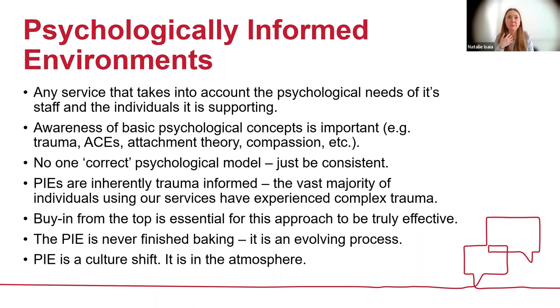So it will be to do with people's thoughts, feelings, histories, and the traumas they've been through, and how our processes take those into account, as opposed to, "Oh, we do this because my manager told me to," or "we do this because that's just the policy." So it's moving away from the bureaucracy and towards being really thoughtful about taking into account those psychological needs. For that reason, awareness of basic psychological concepts is really important to be a PI.